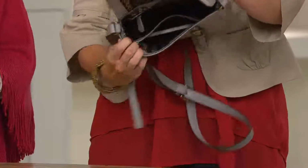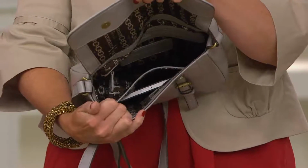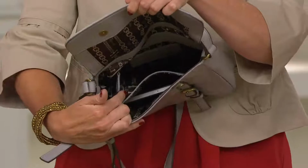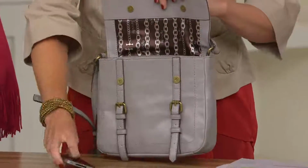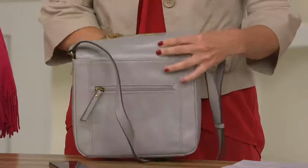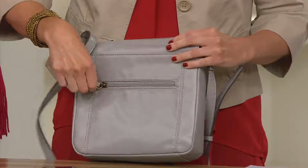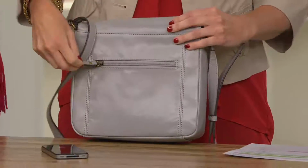and secure. Really great opening in here, just plenty of room to fit all of your items when you need to be hands-free. You can see there's a slip pocket right there on the front, perfect for your cell phone. And then we've also got right there in the back, we've got another zip pocket. Okay. We have another pocket in the back just for items you want to keep extra secure, whether it be your change, your car keys, just something that you don't want to fall out.